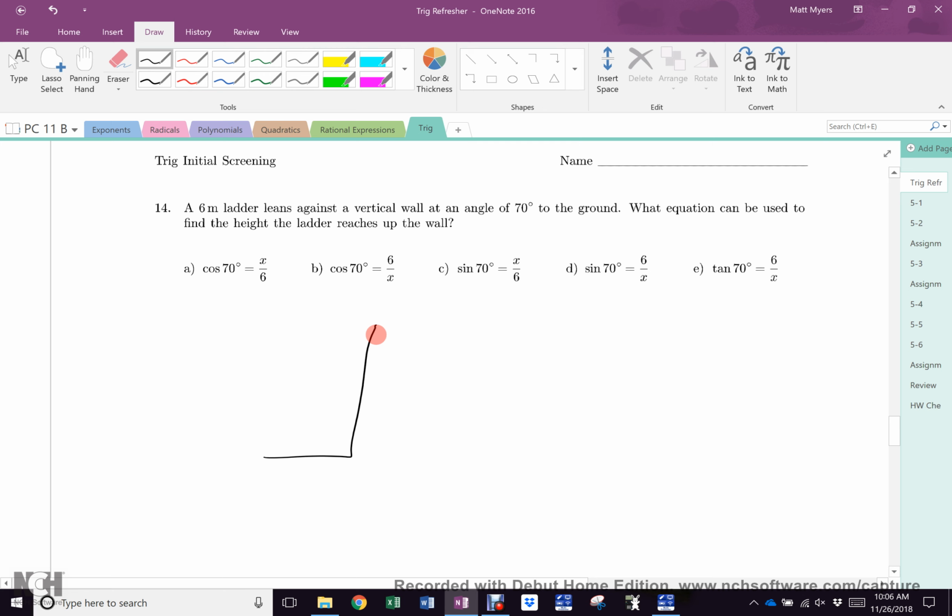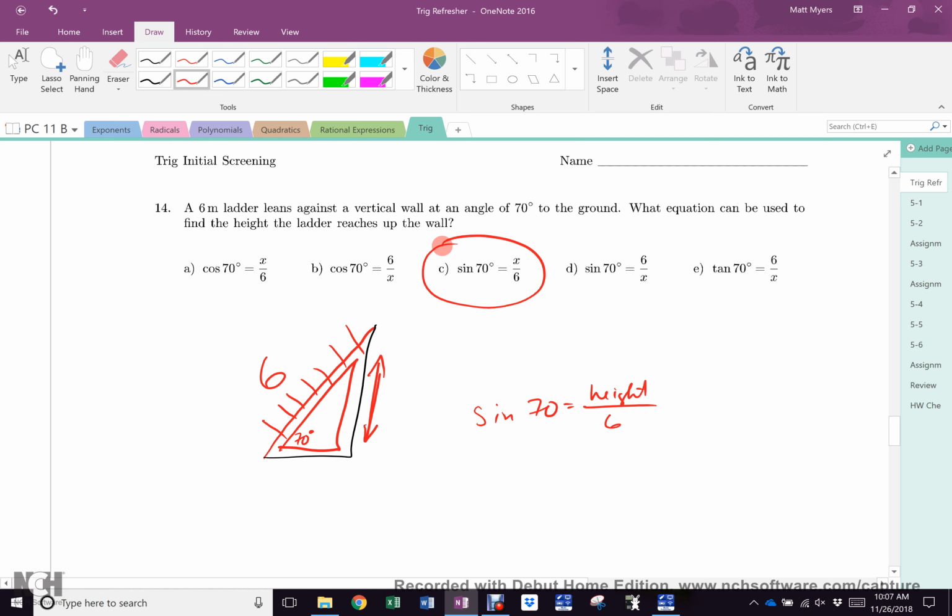And now there's a ladder involved. Can ladders stand straight up and down? No. Does a ladder lying on the ground help you in any way? No. Where's the only place the ladder can go? There. What did I just make? A triangle. The ladder is 6 meters. The angle to the ground is 70. What equation can be used to find the height up here? Sine 70 equals opposite, the height, over 6. C. How would you solve it? 6 times sine 70 will get you the height.